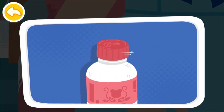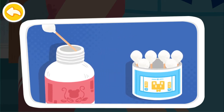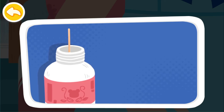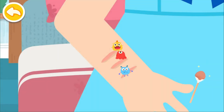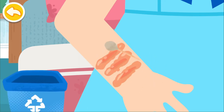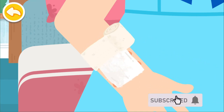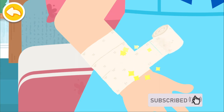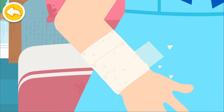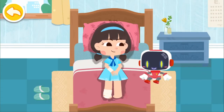Iodophor. Clean the wound with Iodophor first, as the wound is small and relatively clean without much bleeding. Then wrap the wound with gauze for protection. Watch your step when taking the stairs.